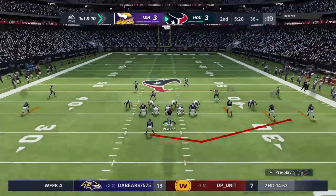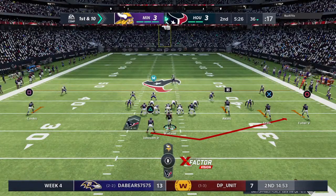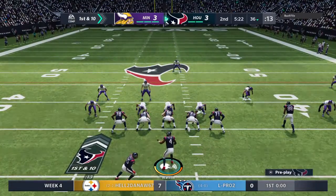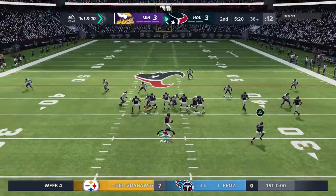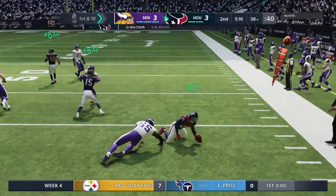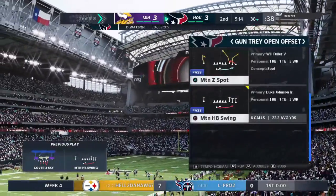So from the 36 now, 1st and 10. Watson now to throw. He finds his man Johnson. That catch good for only a couple.